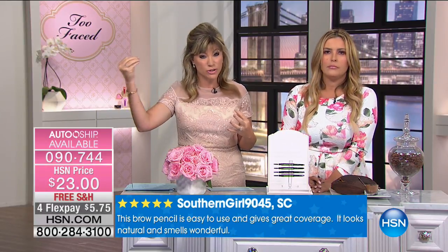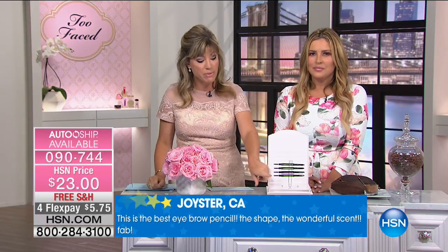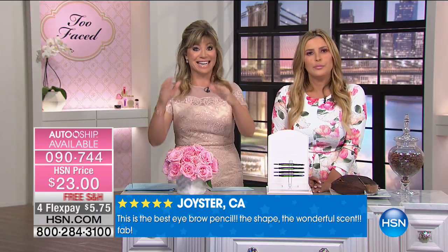A lot of pencils are full of waxes, and then it actually pulls out your eyebrow hairs. This one is actually conditioning them. So you're creating the perfect atmosphere for those brows to stay where they're at. If you want the deep brown, last call already. That's how popular these are. And again, it's not something that we always have because they sell out so quickly.